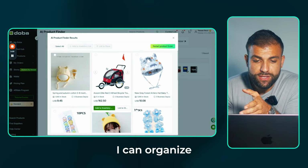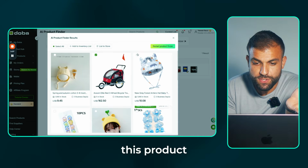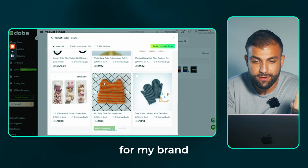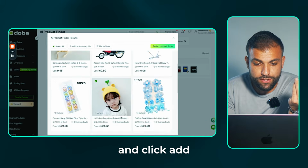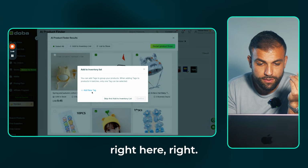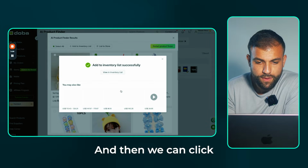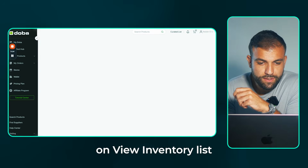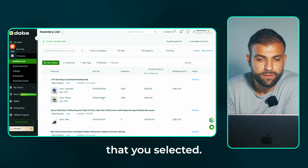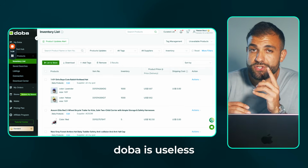And then I can organize all of this into my Doba account. I can create a list, say I want to choose this product, and just create a catalog for my brand and click add to inventory list right here, right? And then I can create a new tag and just call it baby products. And then we can click on view inventory list, and you'll literally have a list here of the products that you selected.